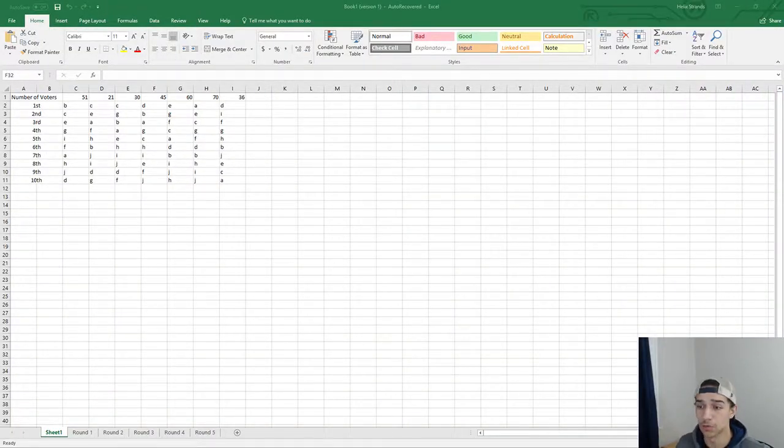Now, like I said, I wanted to go over an example with you guys. This is going to take a little bit of time, and I'm going to walk you through it as we go. I already put together an Excel spreadsheet. Up at the top row, we have the number of voters: in column C we have 51, D 21, E 30, F 45, G 60, H 70, and I 36.